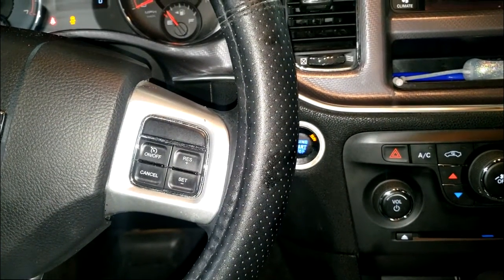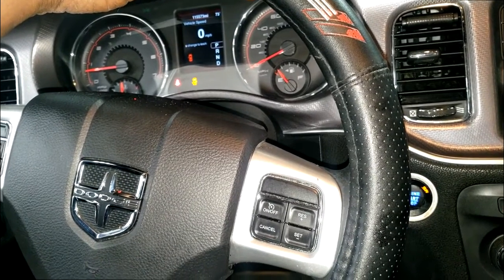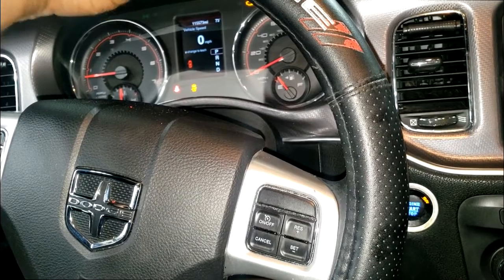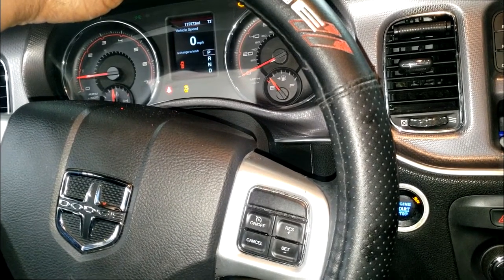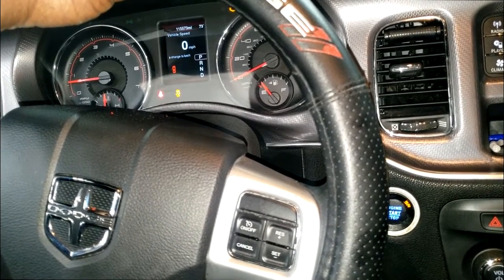2011 Charger 3.6, guys. Y'all see that? Traction control light on and the check engine light on. Somebody already scanned it. They said it needed a cam sensor. I want to say the cam sensor's been replaced, but that's not the problem, guys. This car is making a weird knocking noise up top.